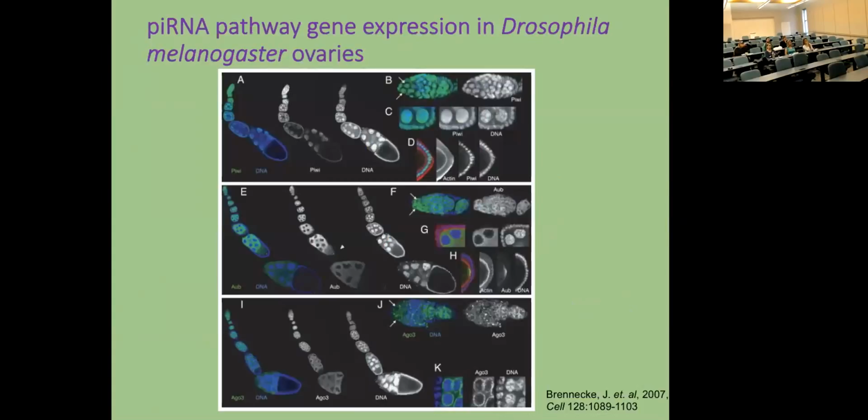And so we started to do immunocytochemistry, and this is where Michael Hand's work now kicked into the rest of the talk. This is just a diagram from Julius Brennicke's landmark paper in 2007, showing the localization of piwi, aubergine, and AGO3, which the audience here can see, this is AGO3 in the developing ovaries of Drosophila melanogaster.